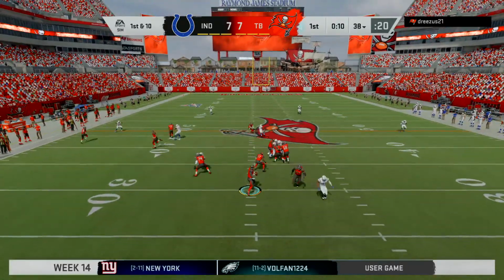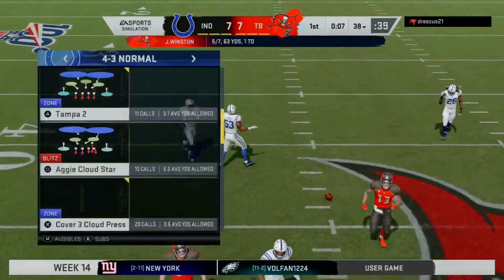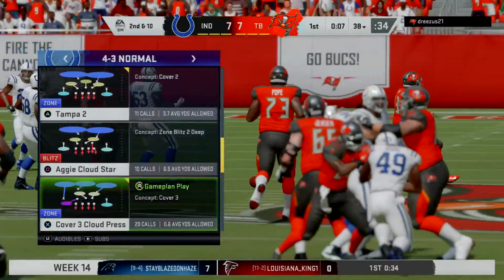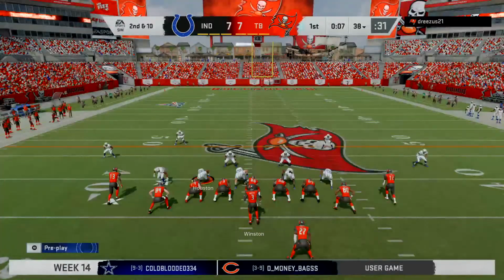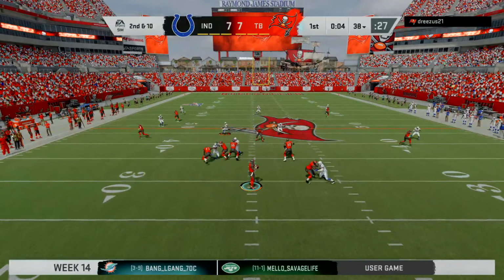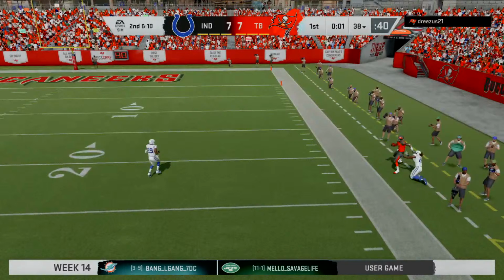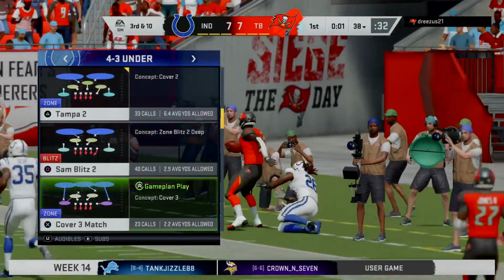To throw, Winston. And the coverage terrific there as that's knocked down and incomplete. Darius Leonard, the linebacker, able to break that one up. It's now 2nd and 10. They work again from the 38 on 2nd and 10. Here's Winston. Godwin. And this one taken. Complete. The throw led him a little too far. It brings up third down.